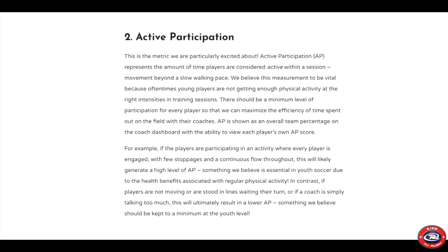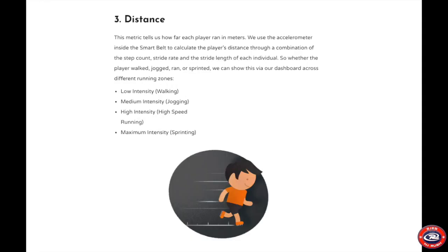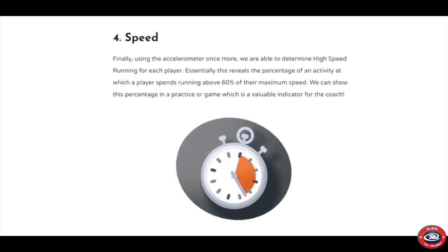Active participation measures the amount of time that the players are moving and exercising during a training session or a game. Distance covered is the amount of time you're running at high intensity, low intensity, kind of a gauge of how hard you've worked during the training session. And each belt has an accelerometer, so it measures how fast you go, how many sprints you do during the training session. It's a good gauge of how hard you've worked, how many times you've hit maximum speed.